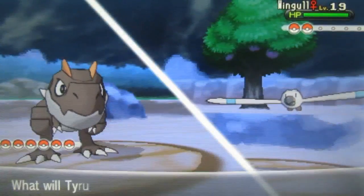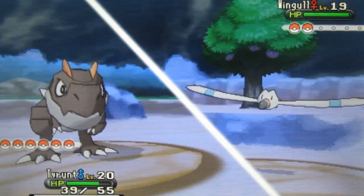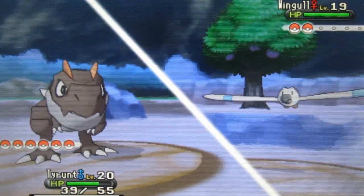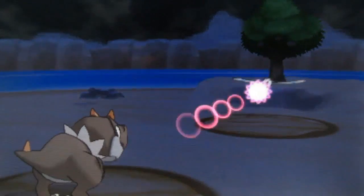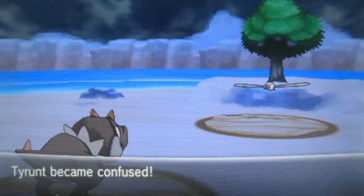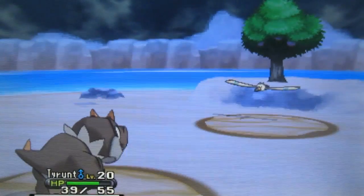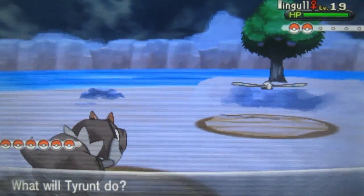Oh wait, dude, this guy's a beast because I'm dragon type. It blocks like the water, I think. All right. Crap, he doesn't really know anything. Stealth Rock just creates rocks. I think we'll just use Bite, snap his face in. It doesn't matter if I'm confused, I'm still gonna roast you. Ah, crap. I'm confused. Is Tyrant really gonna die like this in his first battle?